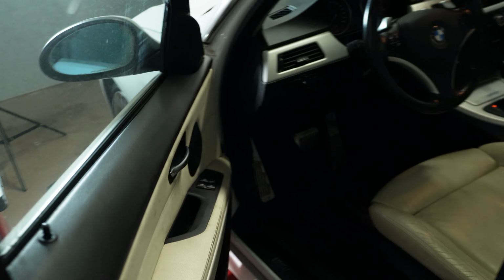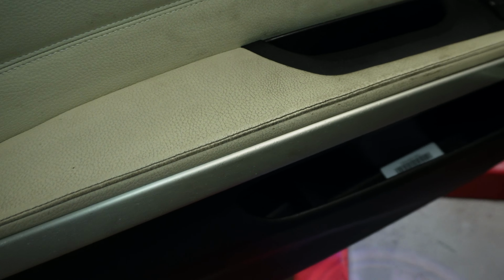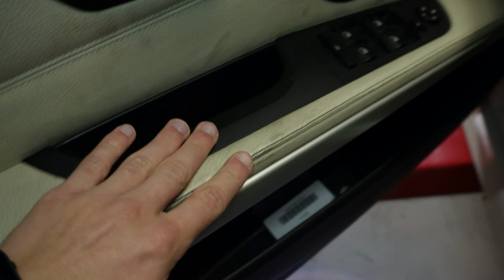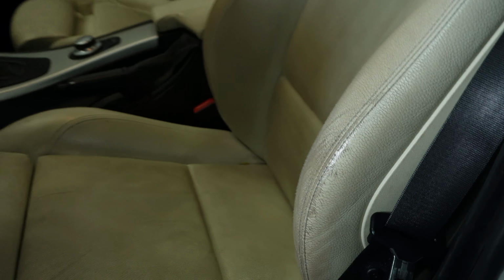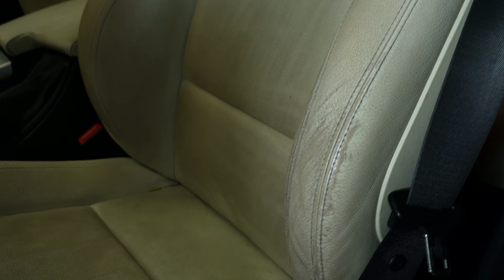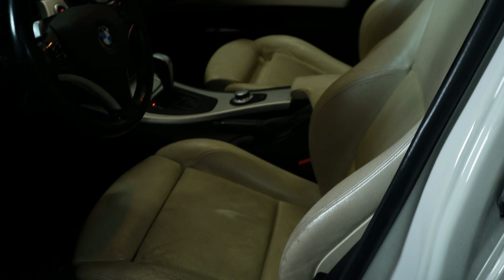Now, moving on into the interior. Interior is not in the best shape. As we can see, a lot of the door panels are not in good shape. They're ruined. They're very, very dirty. The seats are the white Dakota leather interior. So they looked great at one point, but they are just very, very dirty, though they don't have any rips. And judging from what I can see with these sports seats, it's hard to come by them not ripped. So I think we might just keep these seats and clean them up.